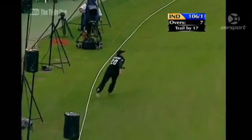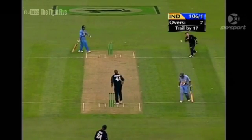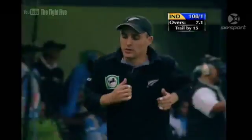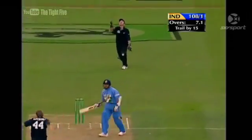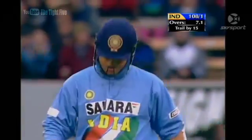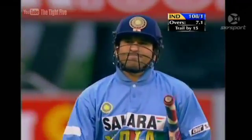Oh, that is magnificent. Just chipping it, controlling it. Well, we're going to see a century by the little master. Brendan McCullum in the deep. He'll be keeping in the second innings. Slow ball, good delivery. Bowls the leg spinner as opposed to the off spinner with that change up. Oh, caught this time. Yes, got him. Followed him outside that leg stump. And Tendulkar has just shown how good he is, how great he is. A magnificent innings of 72.